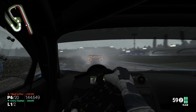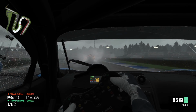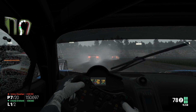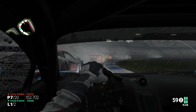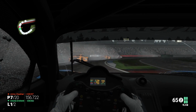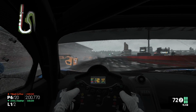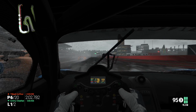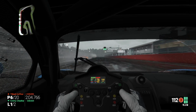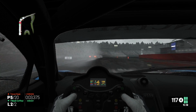As we enter the stadium section, I realized that I might not get to the podium. And that's when I got passed for this position. I decided to hell with that, got up on his inside, gave him lots of room, I must say, and tried to keep my line and get a good exit on the start-finish straight. That worked. I actually got the position back. In fact, I had such a good exit on the start-finish straight that I actually got into P5.